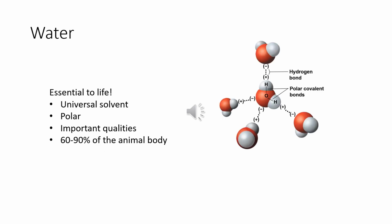Let's talk for a few minutes about water. Water is essential to life, and you hear this frequently, how important water is, but you might not have really paused and really thought about why water is so essential for life. To begin with, water is a universal solvent, meaning that many substances can dissolve in it. It's a great solvent because water molecules are what we call polar. They maintain a little bit of a charge.